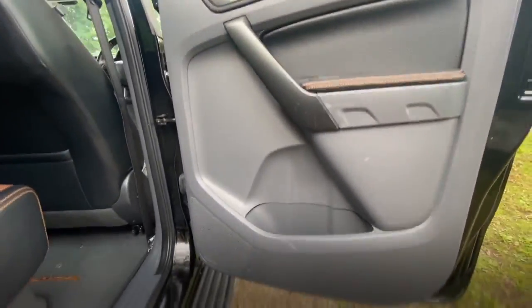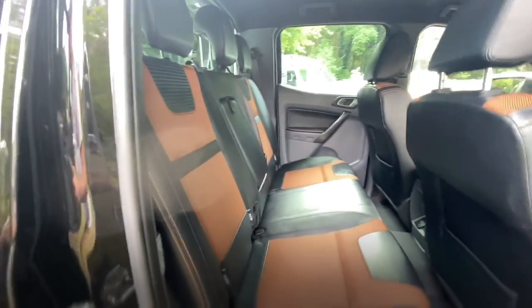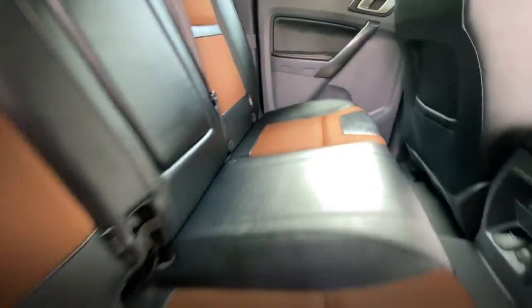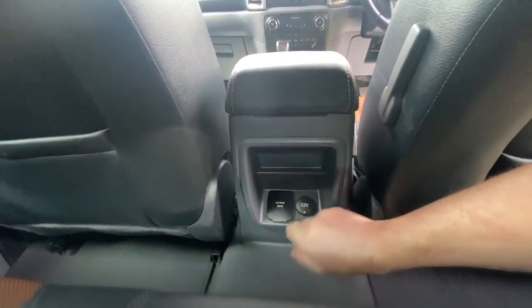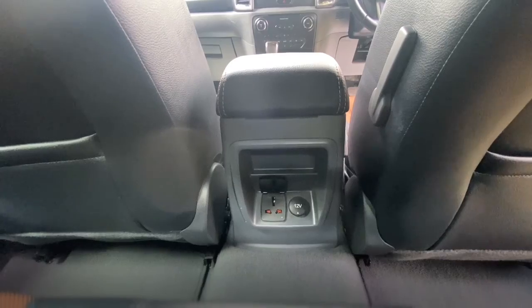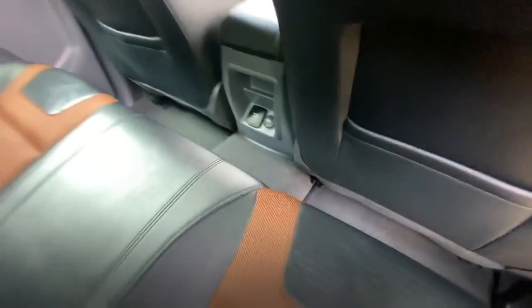Right, so into the rear. Door cards are really nice and clean, as are the seats. Everything looks nice and clean as well. All the bolsters and everything look really nice and firm. Again, they don't really look like they've been used. Everything looks bob on. Nice option. Rear plug. Quite an expensive option when it was new. It has got the overmats in the rear as well, all round.